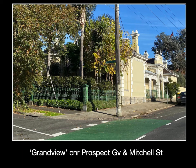25, Prospect Grove, corner of Mitchell and Prospect Grove. Grand view dating from 1892, a large house with 2 addresses and 2 entrances. Victorian solid dwelling with slate roof, palm trees in the front, intact chimney, fence and veranda a later addition upper on the Prospect Road.